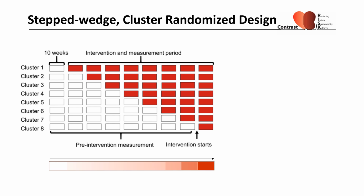The stepped wedge cluster randomized design has implications for the statistical analysis of the trial. First, because increasing numbers of physicians and patients become exposed to the intervention over time, there is a need to adjust for time as a potential confounder. This was achieved by including time by calendar month as a fixed effect in the multivariable models.